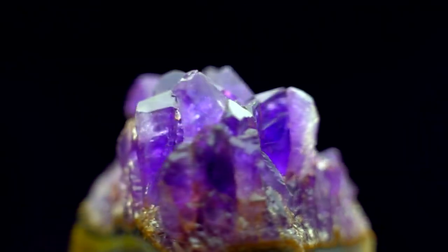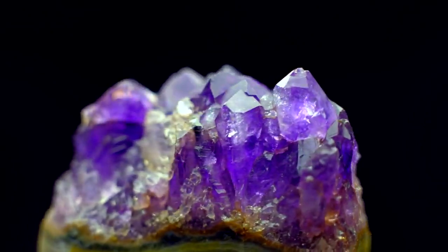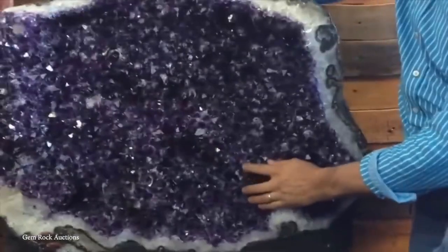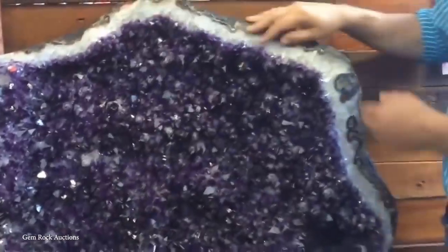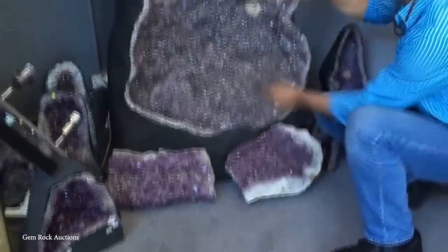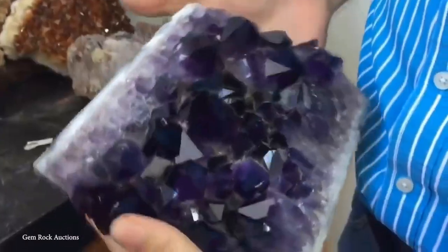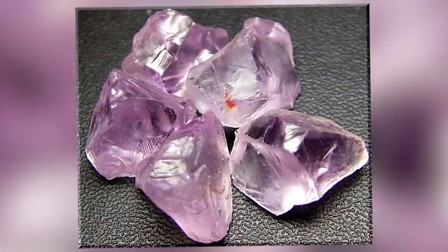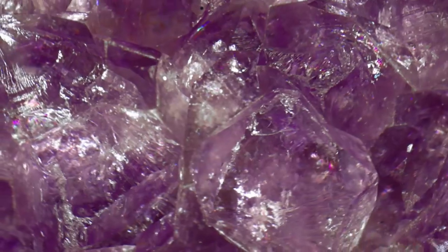Depending on where it's found, it can range in color from a light lavender to a deep purple, and it may also have noticeable secondary colors, normally blue or red. It's found in mines across the world, from Siberia and Sri Lanka to Brazil and Uruguay, and the purity and depth of its purple is the trait that's looked for the most. The best grade is called Deep Siberian, which is up to 80% purple and has around 20% blue or red. There are other types such as Rose de France, which is much paler, but in many ways equally as beautiful.